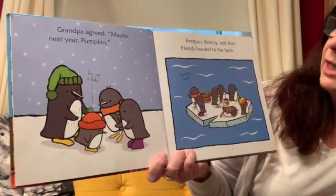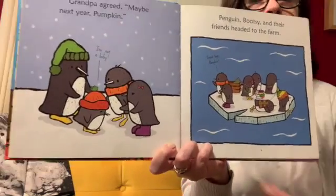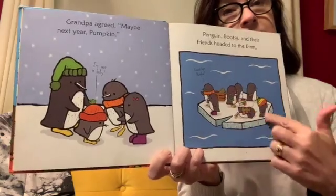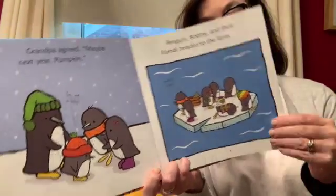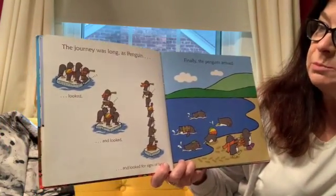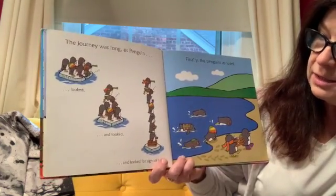Penguin, Bootsy, and their friends headed to the farm. Goodbye, Pumpkin, Penguin calls out to his little brother. And look, they're on this big iceberg, and they're going to sail it to a farm somewhere where the leaves change colors. The journey was long as Penguin looked and looked and looked for signs of land.